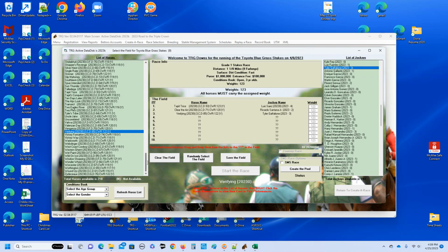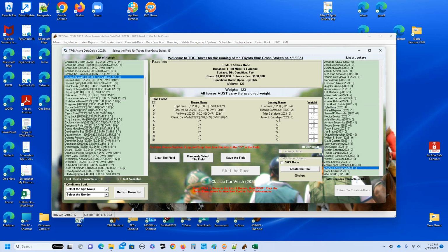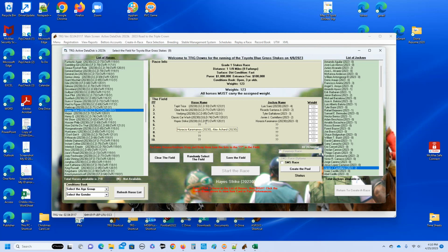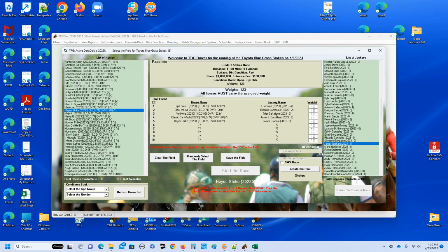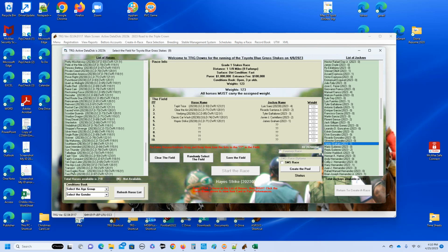Classic Car Wash. He has Castellano, the jockey here. Fifth spot is Hayes Strike. Graham. Sixth spot is Spoomy. Oh, Spoomy, there you are. Spoomy is ridden by Moon Machado.